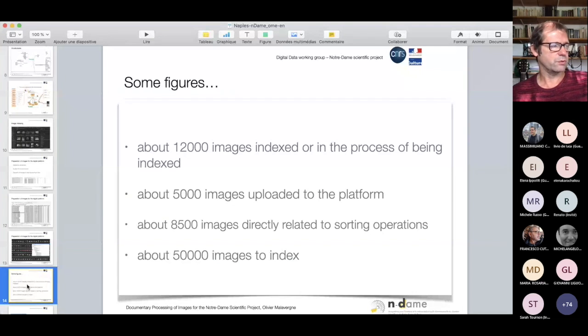So some figures to finish. About 12,000 images are indexed or in the process of being indexed. The images in the process of being indexed are reorganized according to the procedures set up by the digital working group before being transferred. From this number, about 5,000 images are uploaded into the Humanum box storage space. About 8,500 images are directly linked to the two sorting operations.